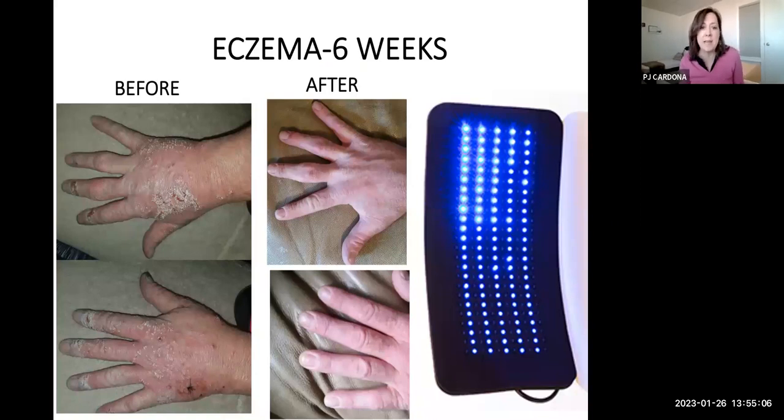This client had severe eczema. I believe he was a painter and exposed to harmful chemicals all the time. And he was able to really get great relief with the blue pad.